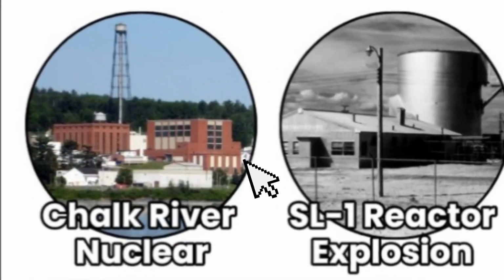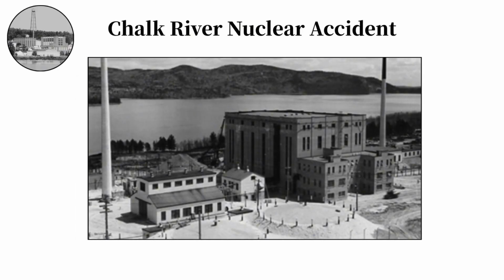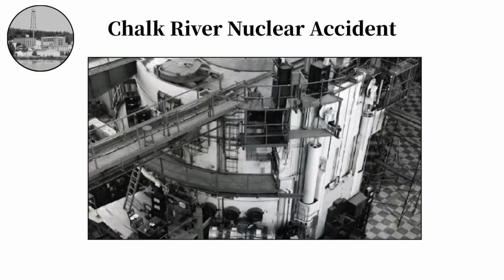What happened at the Chalk River nuclear reactor? This was one of the first major nuclear accidents in history. On December 12, 1952, at the Chalk River Laboratories in Ontario, Canada, a research reactor suffered a serious accident.